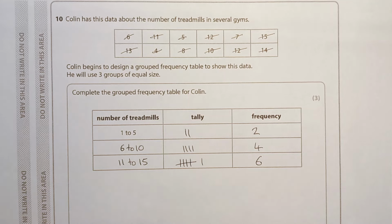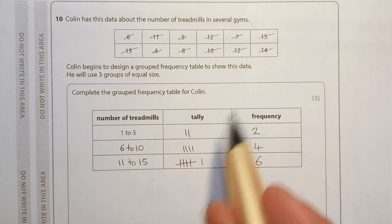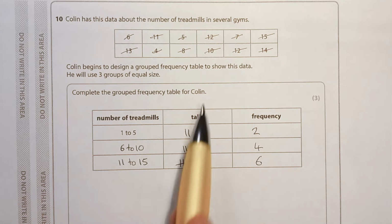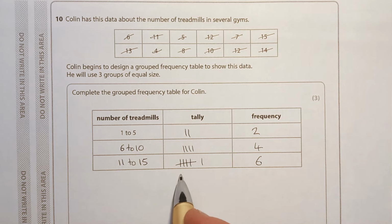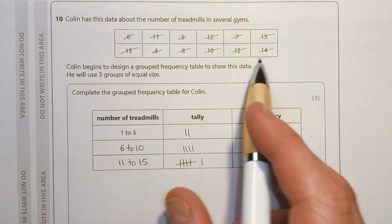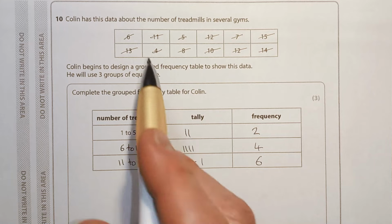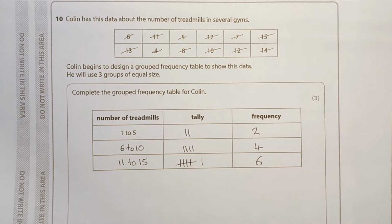Okay, there we go. Now, I did it by counting how many in each group. What you could do instead is start with the 6 and then put a mark, and then the 11 and put a mark down here and 5. It doesn't matter which way round you do it. I find it tends to be quicker to do it per group, but just make sure that you cross them off so that then you can also see that there's none left unallocated at the end as well.